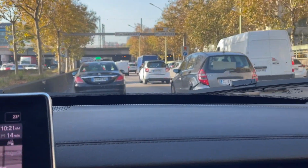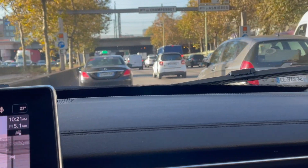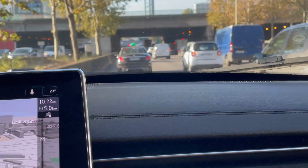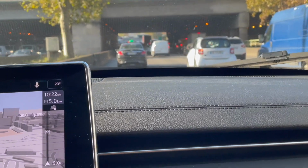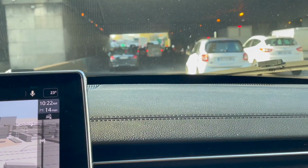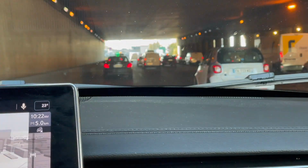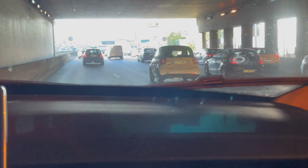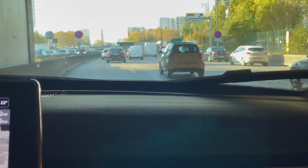But so far our drives here have been pretty safe, so we're just hoping for a safe drive around. We're probably not going to drive much because we are going to be in central Paris, but it is convenient to have your own car if you wanted to go out for dinner, and you're not really having to take an Uber or a taxi. After 2 kilometers, take the exit.